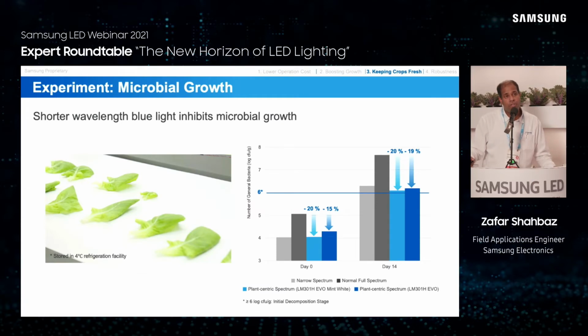In terms of the microbial growth, the shorter wavelength, which is associated with the blue light of the 437, suppresses the microbial growth as well. So here shows the comparison from day 0 to day 14. And all those 3 bars that you see here are the narrow spectrum, normal full spectrum, and the 437 nanometer LEDs. On day 0, the separation was close to negative 20%. And on day 14, the separation was anywhere between minus 20 to 19%. So the separation of the microbial growth was additionally added to the features of using the 437 nanometer LEDs. And the blue bar that you see here on the left side of the graph is where we see the veggies or the crops get rotten after it crosses a certain level. So in order to maintain the freshness of the plant growth, the suppression of microbial growth with 437 nanometer was very effective.